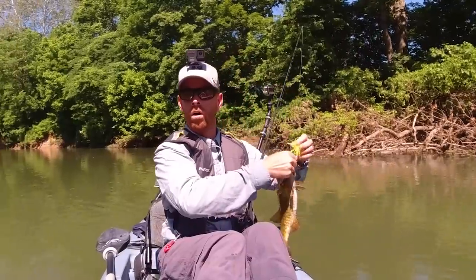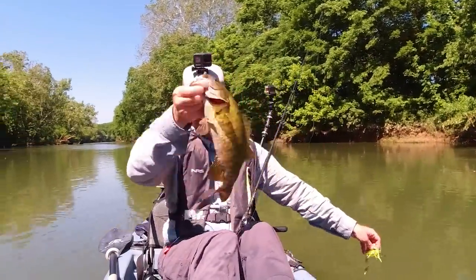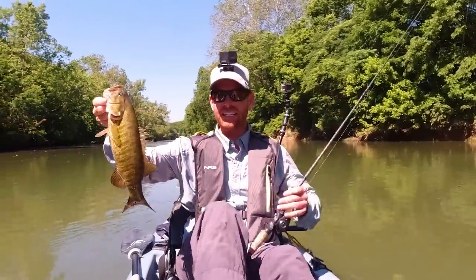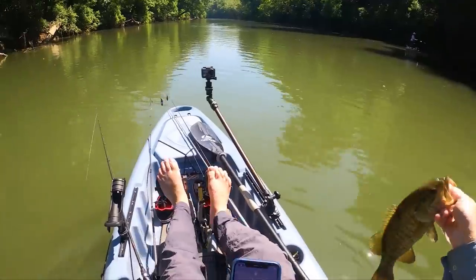Oh, dude, I just got smoked by a dragon. I was up in the tree again. Action is on fire, y'all. I can't seem to weed through the small ones. There's finally a pretty decent fish right here. Gosh, they're just so fun though.